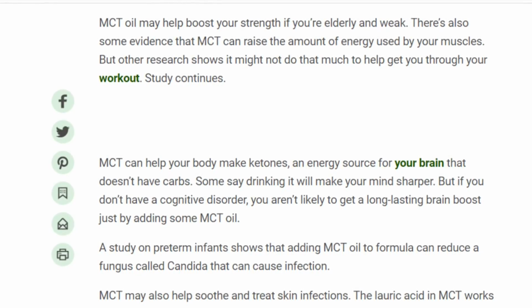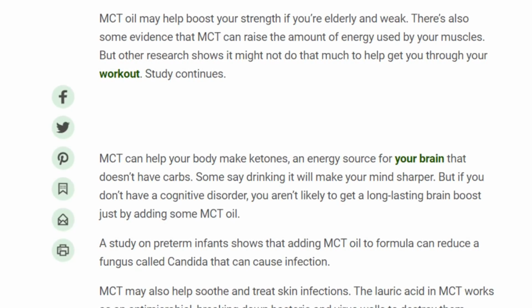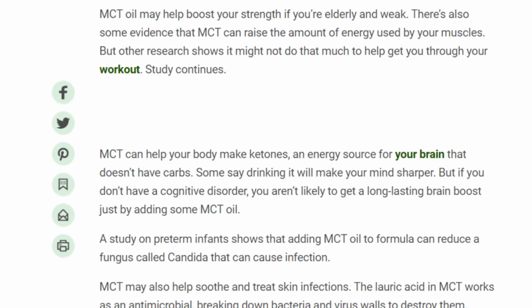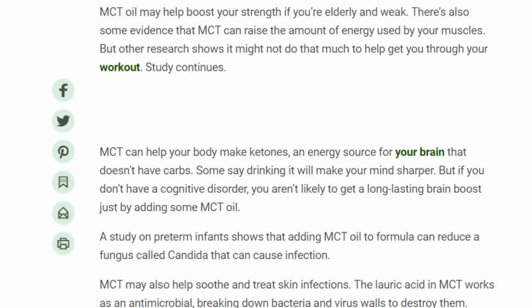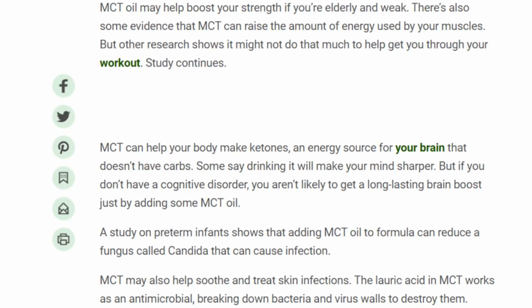Study continues. MCT can help your body make ketones, an energy source for your brain that doesn't have carbs. Some say drinking it will make your mind sharper, but if you don't have a cognitive disorder, you aren't likely to get a long-lasting brain boost just by adding it.